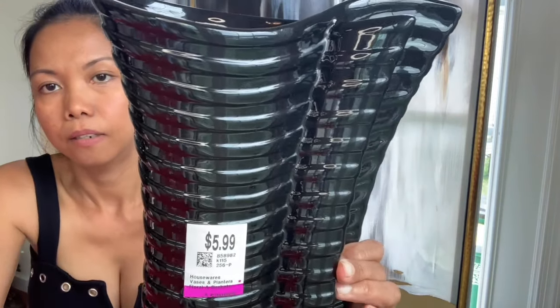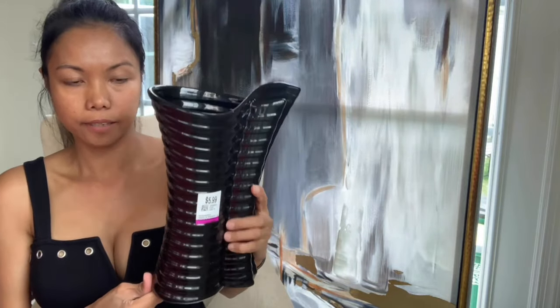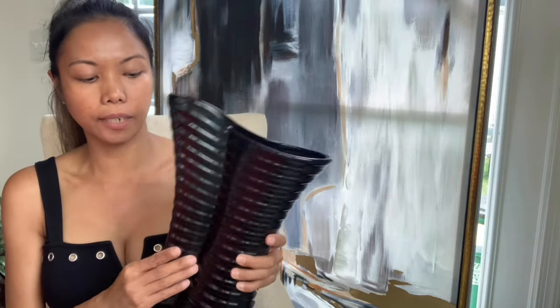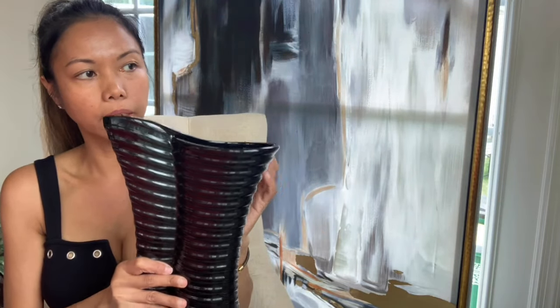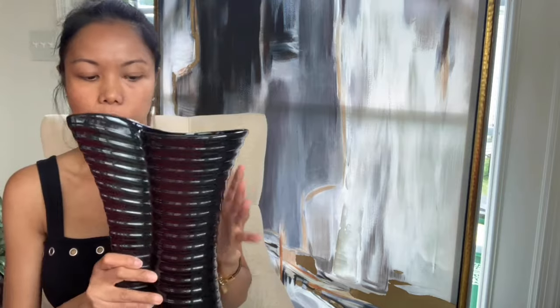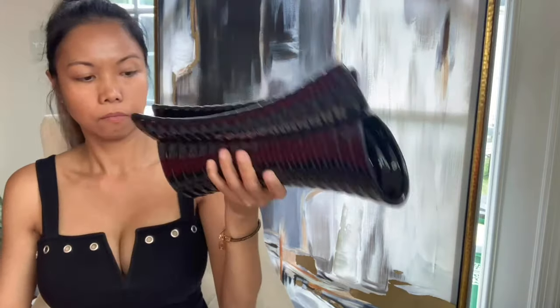The last piece from Savers is this Art Deco vase. You know now that Art Deco is very trending. I can see it everywhere in the home decor channel. I love it because it's black and you can style this one by itself, or you can put flowers here, probably colorful flowers like red roses or tulips. $5.99. Pretty. I don't know what the brand is for this, but I love it. Look at the detail.